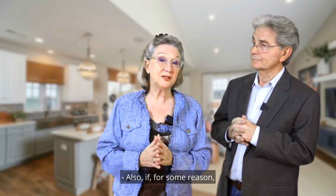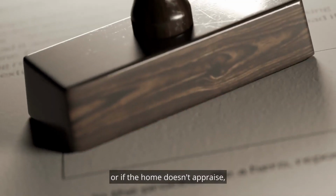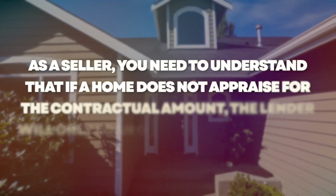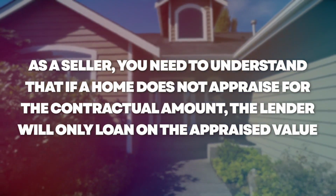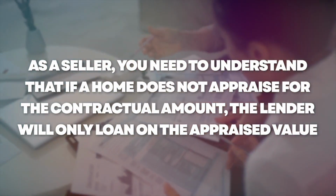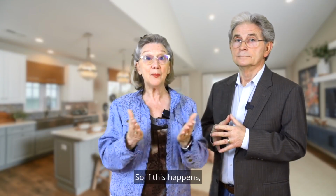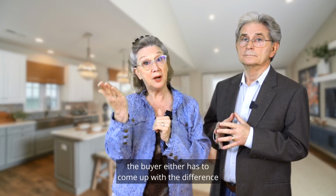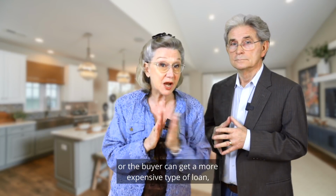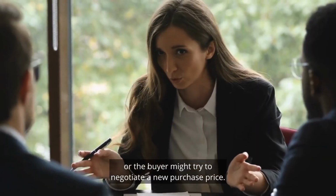Also, if for some reason the buyer is not able to qualify for the loan, or if the home doesn't appraise, the buyer can also back out. As a seller, it is important to understand that if a home does not appraise for the contractual amount, the lender will only loan on the appraised value. So if this happens, the buyer either has to come up with the difference in the down payment, or the buyer can get a more expensive type of loan, or the buyer might try to negotiate a new purchase price.